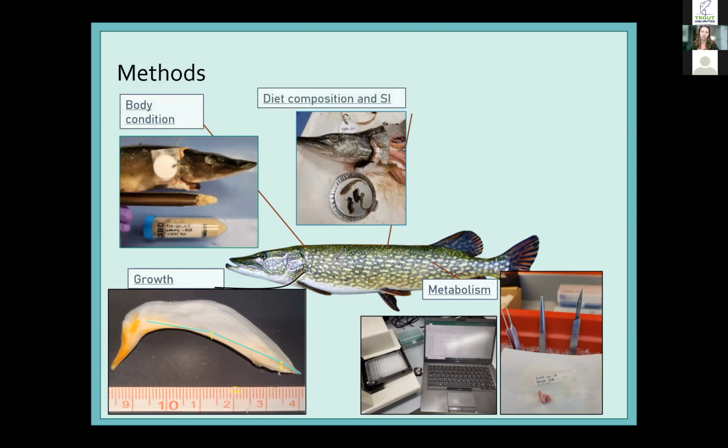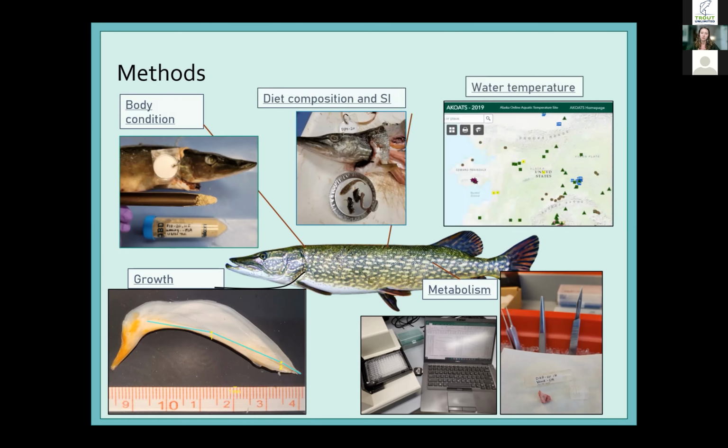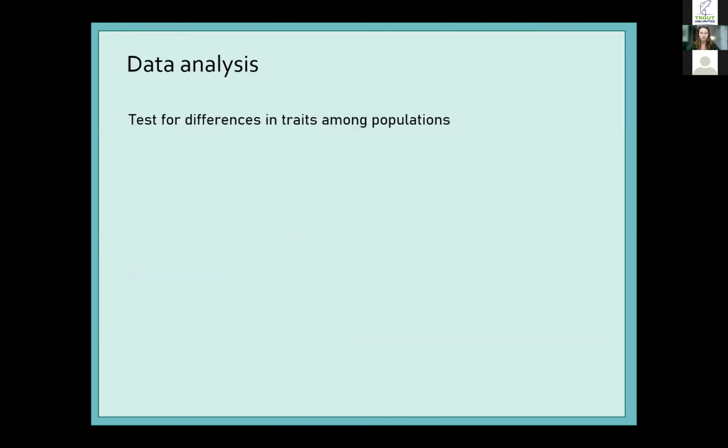Lastly, to take a look at food consumption, I used the diet composition of the pike, identifying and categorizing the diet items from stomach contents, and I'm also going to be using some stable isotope analysis as well. To characterize the water temperature among the populations, I didn't have the foresight to put out HOBO loggers at all these different collection sites. So post hoc, I gathered some summer water temperature data from these different populations to see how those regimes might be different. In terms of data analysis, I just tested for differences in these characteristics among the populations to see where the differences are.